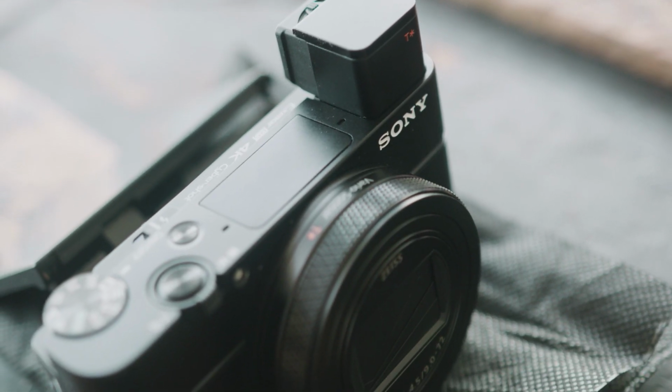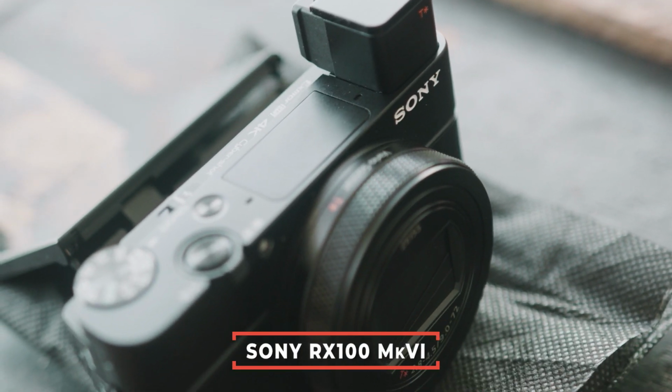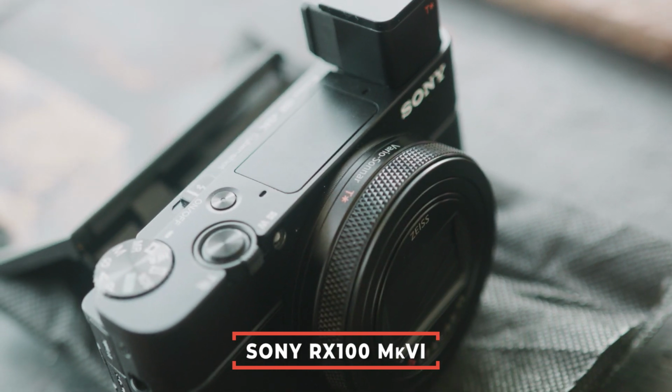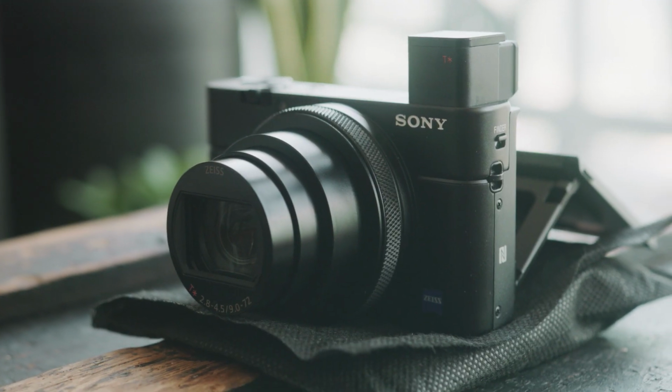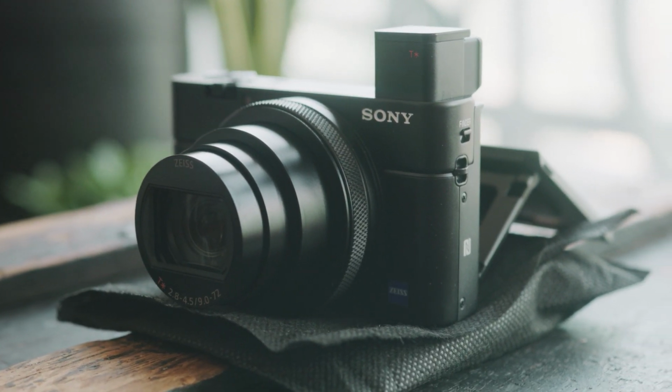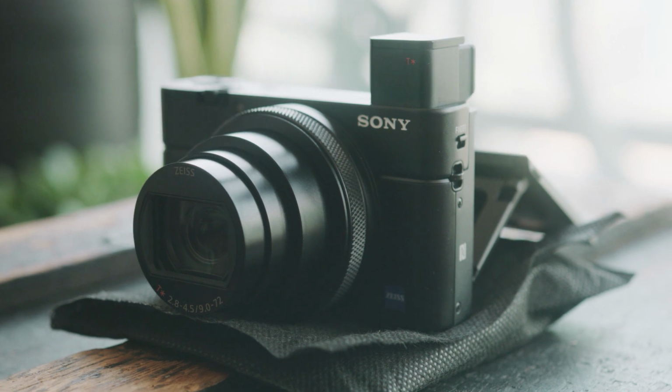So the next camera on the list is a Sony RX100 Mark 6. If you want the horsepower and specs of a proper camera, but you want it all in the form factor of a small compact or point and shoot camera, the RX100 is perfect. This camera is for anybody that's a serious enthusiast or trying to do semi-professional or semi-serious work. So what makes this camera really interesting are the specs, so let's talk about it.